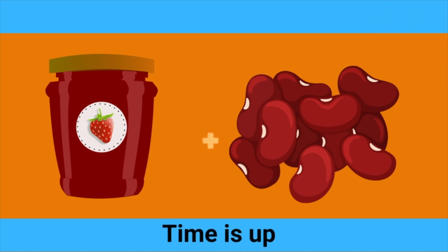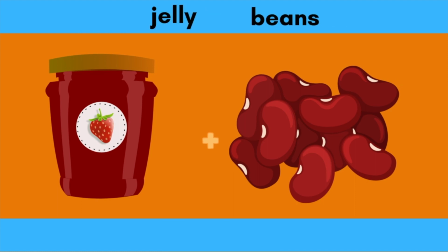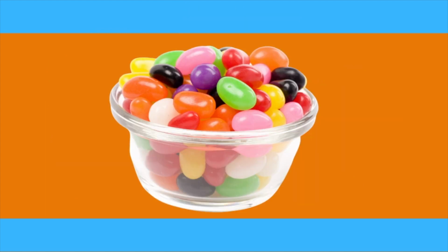Puzzle number four. Time is up. Jelly plus beans. Jelly beans.